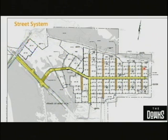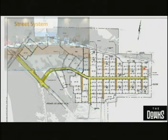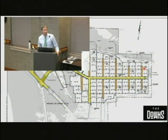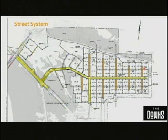In terms of the street system, the proposed design would improve the Scarborough Downs Road from where it intersects with Payne Road down a little over 1,000 feet. It would widen the Downs Road to accommodate the requisite turning lanes and the traffic anticipated with this phase of the project at full build-out, to provide access down to where Innovation Way intersects with the Scarborough Downs Road improvements. So this is about 1,000 feet of improvement to what's now a private driveway into a public street.